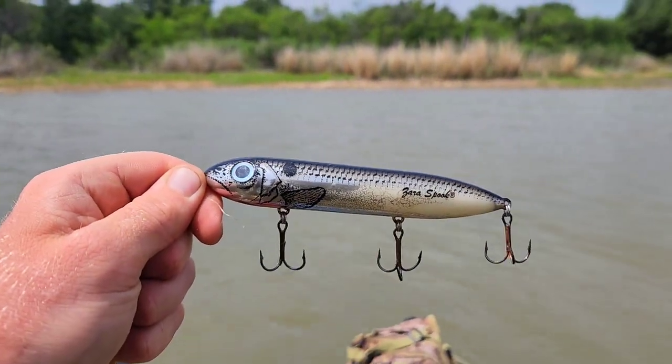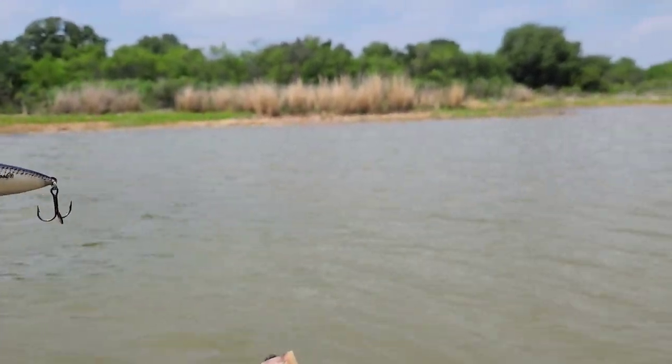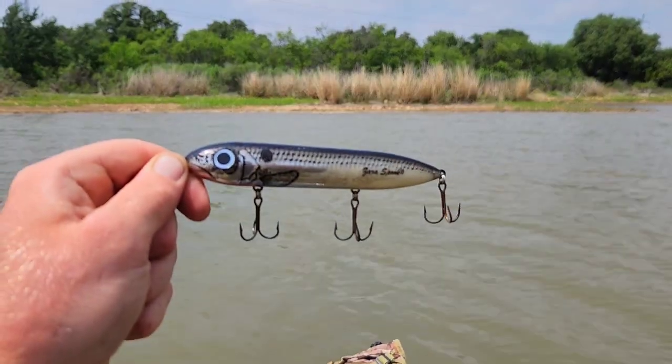Okay, I'm gonna be honest. I don't know what type of lure this is called, but I know it's a topwater, and I'm seeing fish at the top of the water, big ones, like crazy. So I think this is gonna be the one right here.